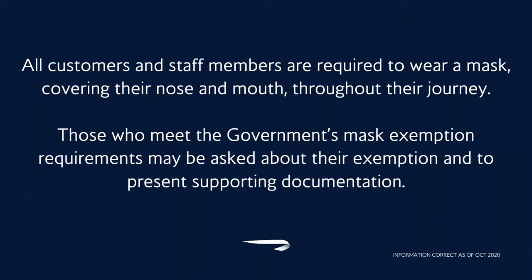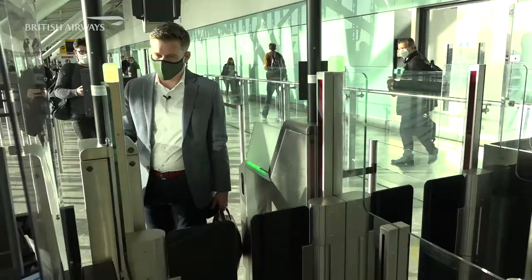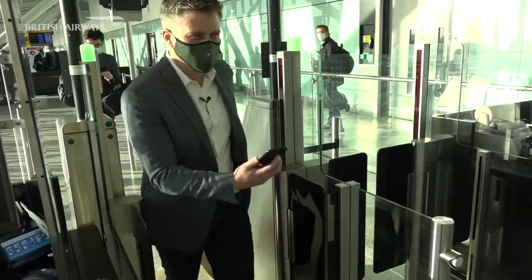All right, Mike, well, it's time to go. As we board, will you please explain the new boarding process? The new process is to board the aircraft from the back to the front. This is to help stop movement around the aircraft and interaction between customers.